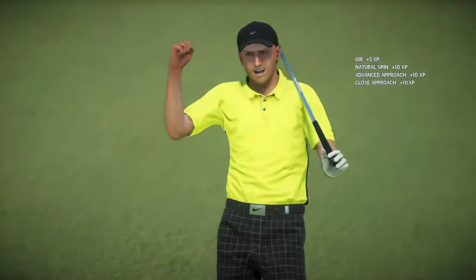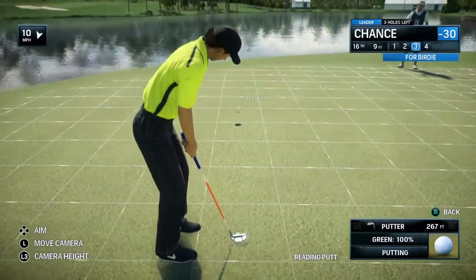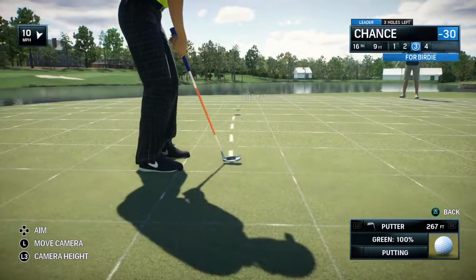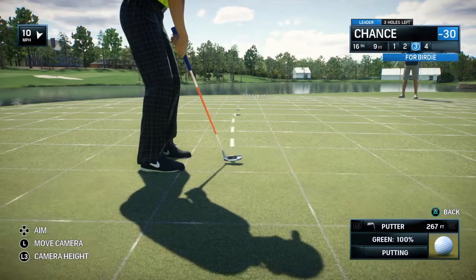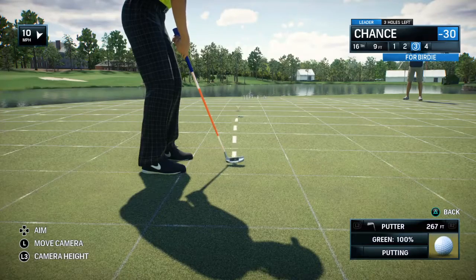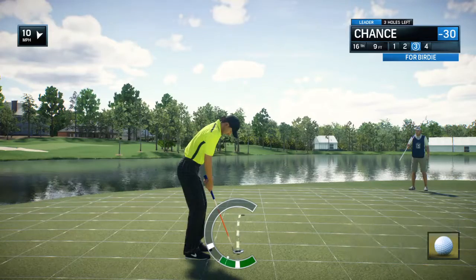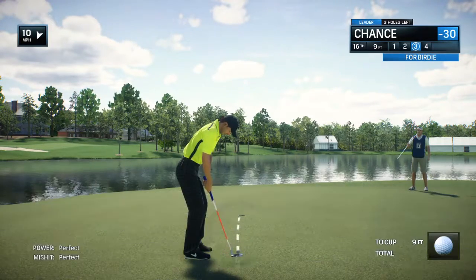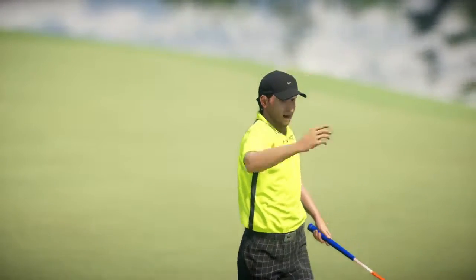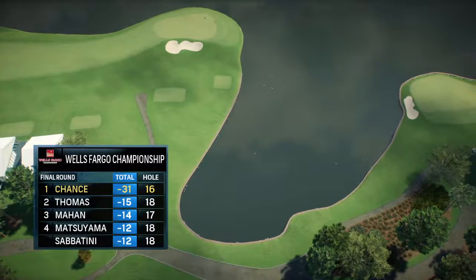The approach, giving him another good look. Really not much to this. The only issue would be a lack of concentration or focus. In the hole, and a birdie.